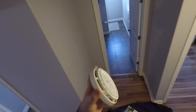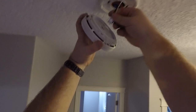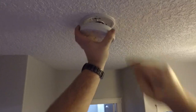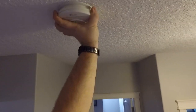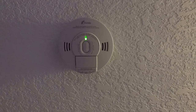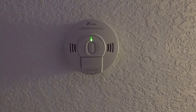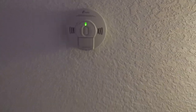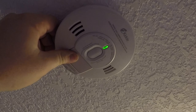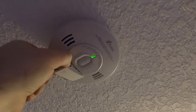Nice and snug. Now you take your smoke detector and again just match it up, push it together, and then push it up, twist it clockwise till it stops spinning. Now is when you go turn your breaker back on. You would come back and you would see that your smoke detector is lit up green, showing you that it's working, ready to go. I really like these new Kidde smoke detectors because your battery is right here.